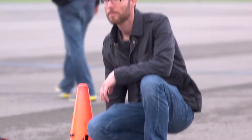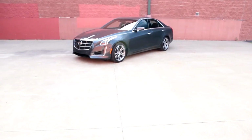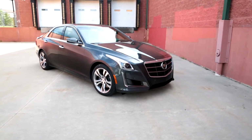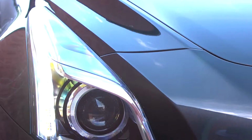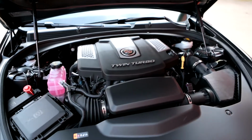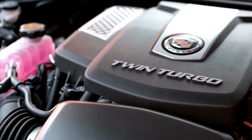So GM invited us out to the Milford Proving Ground to check out the 2014 Cadillac CTS V-Sport, which is an all-new CTS. It's built on the ATS platform. Now that the ATS exists, they can make the CTS bigger. So this car is 4 inches longer than the current CTS, but it weighs about 250 pounds less. It generates 420 horsepower and 430 pound-feet of torque in its twin-turbo V6.